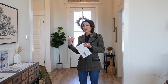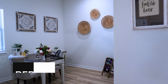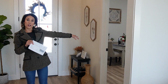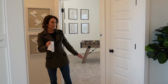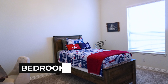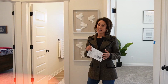Coming back towards the front of the house, towards the front door, you have those 3 other bedrooms and bathroom. So you have 1 bedroom to my left, and it is being used as the office right now for this model home. And then you have another closet, and in this little space, you have 2 more bedrooms and a bathroom. And I keep throwing in little tidbits of information, but this house also has a tankless hot water heater and a high efficiency HVAC system.